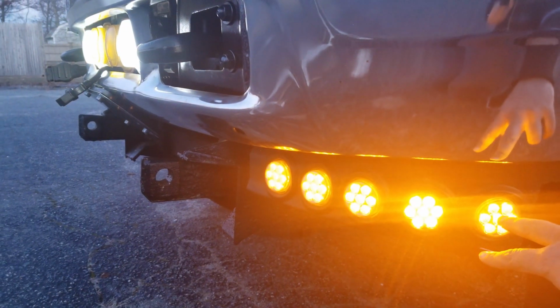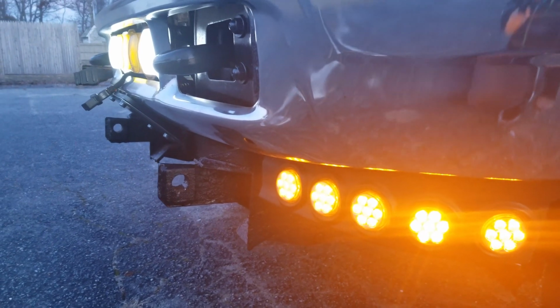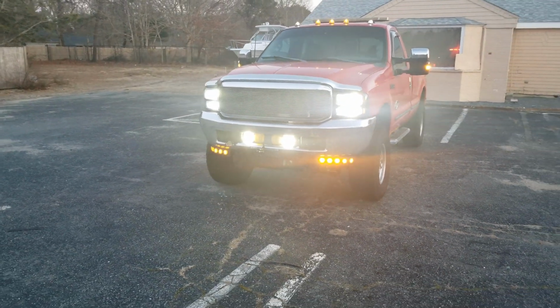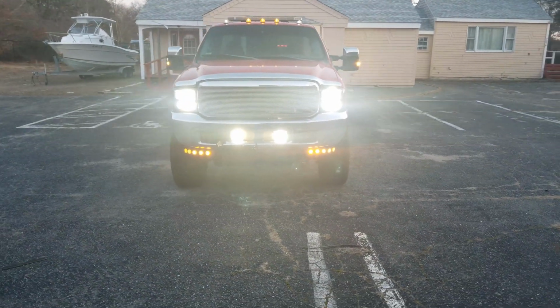I've played around with the valance over the years so much that this is actually, I think, the 5th or 6th version of the valance that I have. At one point I had a 2016 valance on the truck, but they were having some clearance issues with this truck, so I ended up going back to the factory valance that was on the '99 and put 2-inch dual revolution blue amber switch lights.